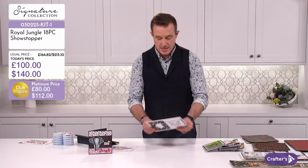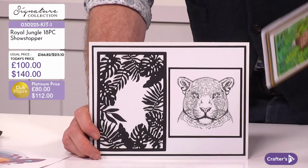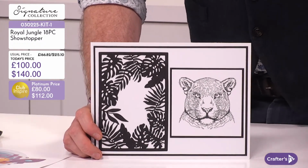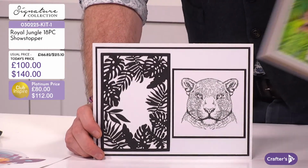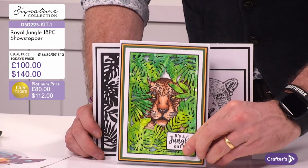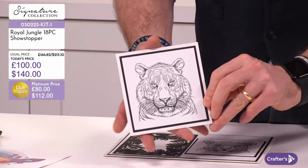And this is such a brilliant set, because you've got a creator card die that you can use with all of the different animal stamps within the set. So you've got that beautiful leopard there, and look, boom, into a brilliant card peeking through that jungle scene there. And then you can do it with all of them. So you've got the stunning tiger, that regal tiger, I think possibly my favourite.